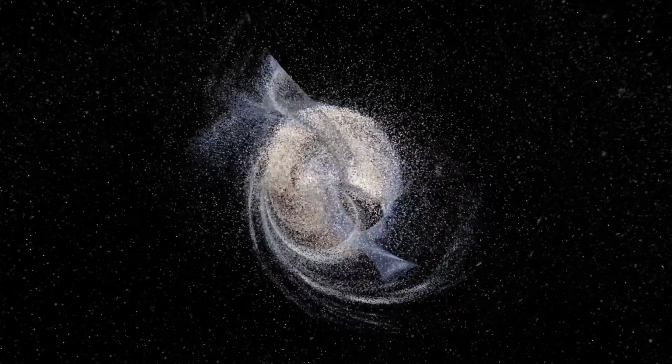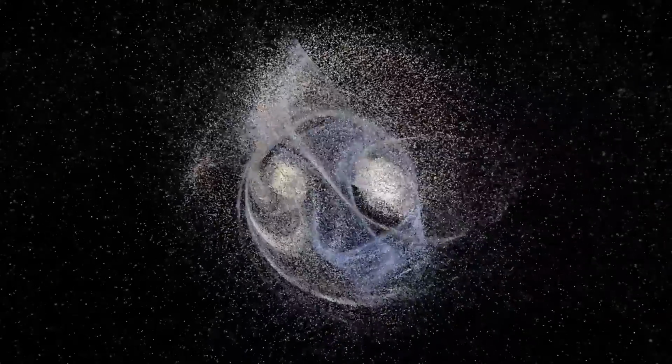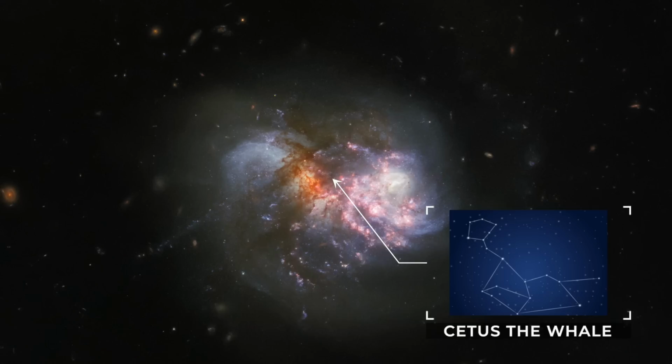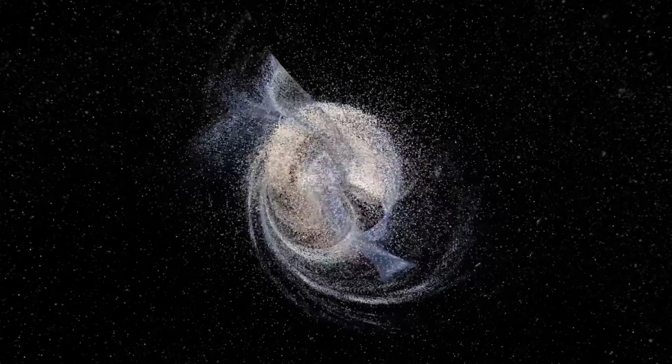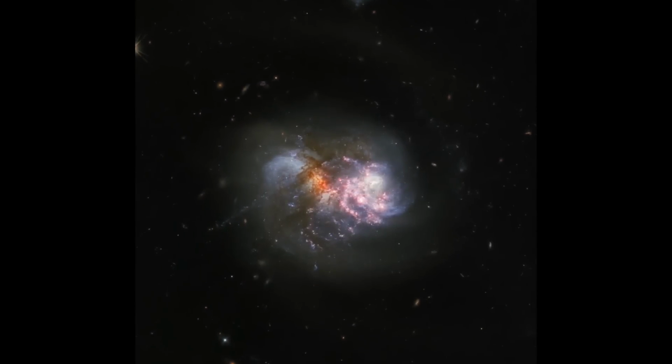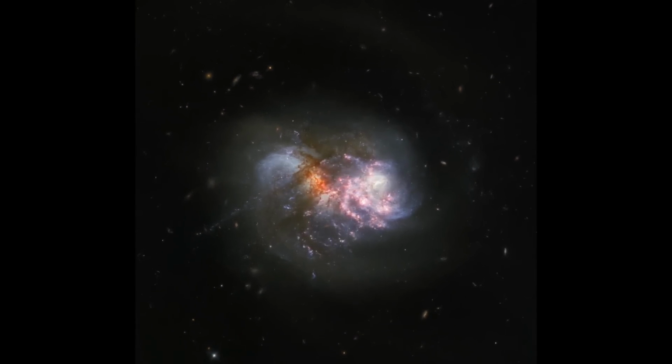When 2 galaxies collide, the end result can be amazingly beautiful at times. This galactic pair, IC 1623, sits nearly 275 million light-years away in the constellation of Cetus the Whale. The collision of galaxies is believed to take millions of years, so it always interests astronomers when they find one in the final stages of merging.